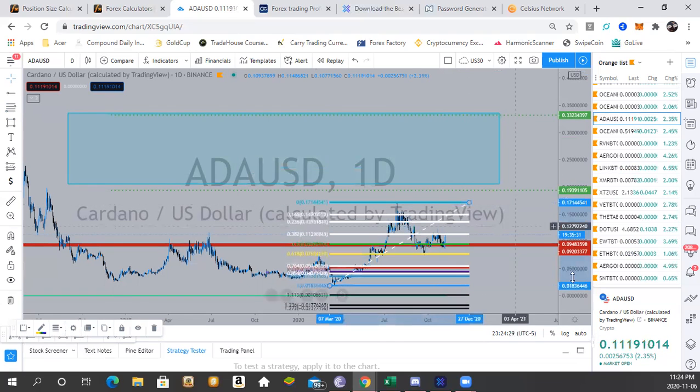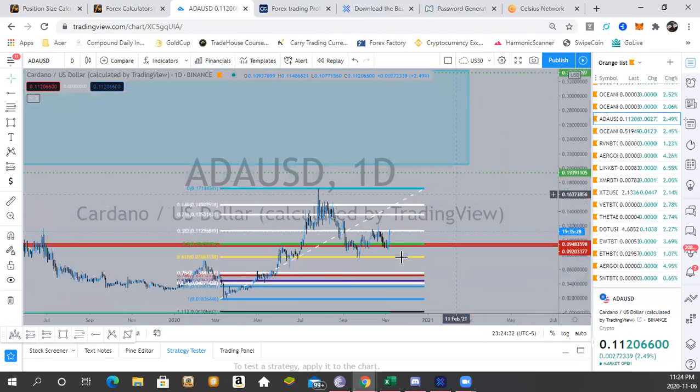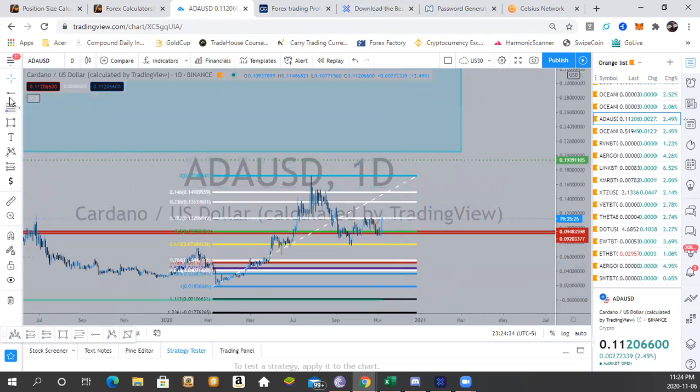Look where it bounced off of, the 618. Magical, right? Not really, because that's where it should have been. In any bull market that you ever see, you're always going to see this happen: this is going to be support. But here, right here, look what's going on.